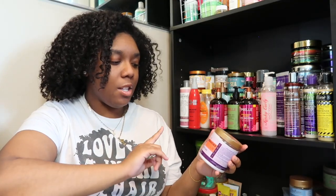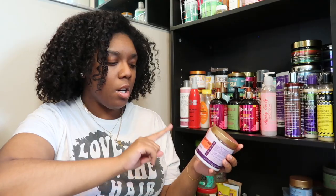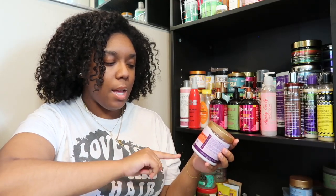And then the very last mask, I promise this time, is the Shea Moisture Purple Rice Water Strength and Color Care Hair Mask. I picked this one up from Sally's. It was $6.09. Alright, y'all, so that leaves us with a bunch of cleansers and conditioners from Shea Moisture that we have to get through.